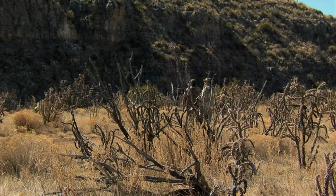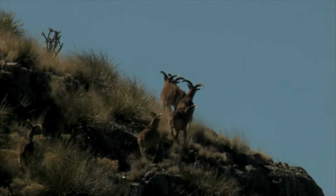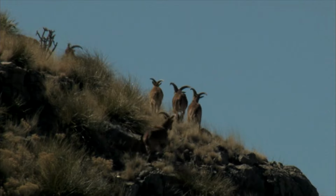While getting to the base of a desert hill on one of our first stalks, our presence spooked a herd of Aoudad. They spotted us before we spotted them.